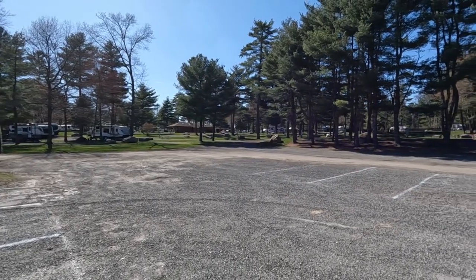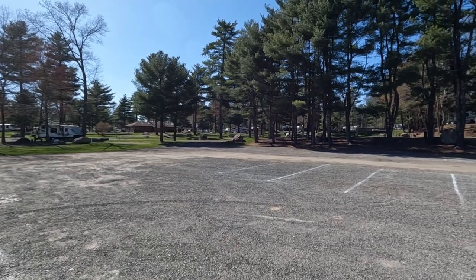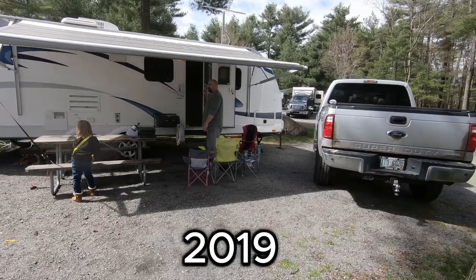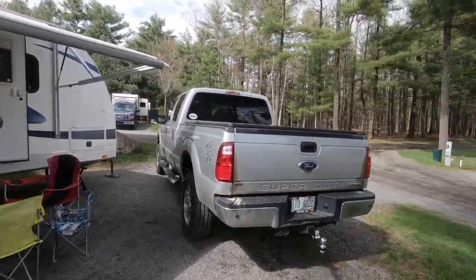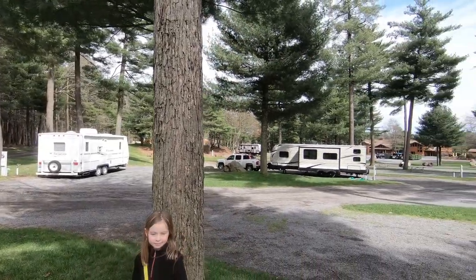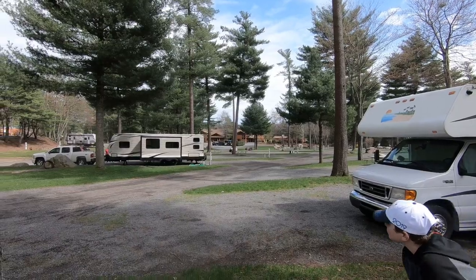We camped here 5 years ago, up in this area here, when we got our travel trailer. It was our very first trip in it. We're at campsite 218. Hi. There's the main lodge.